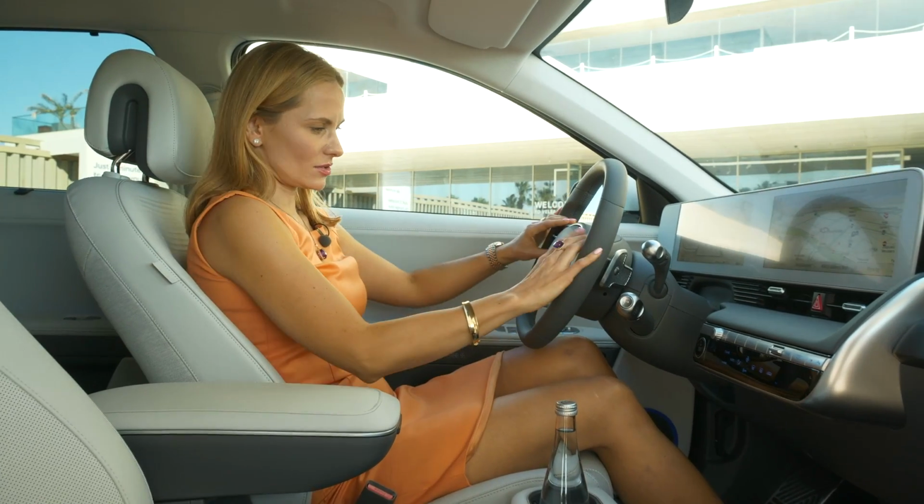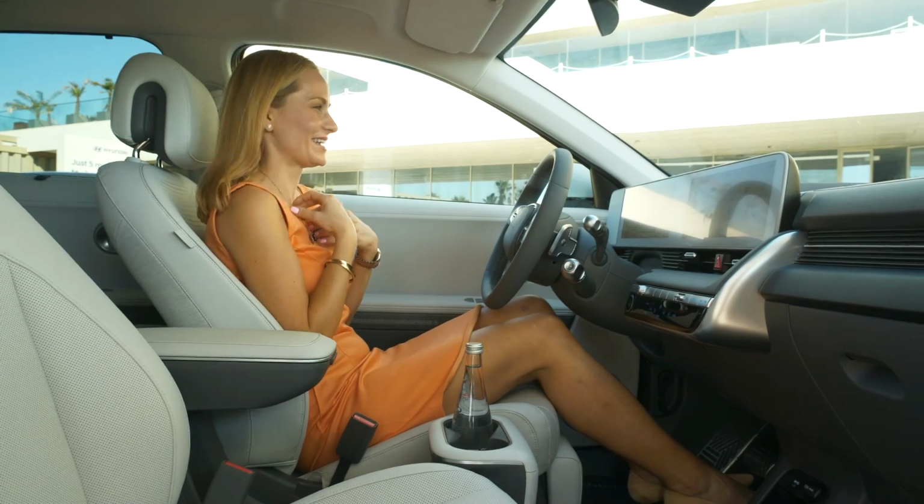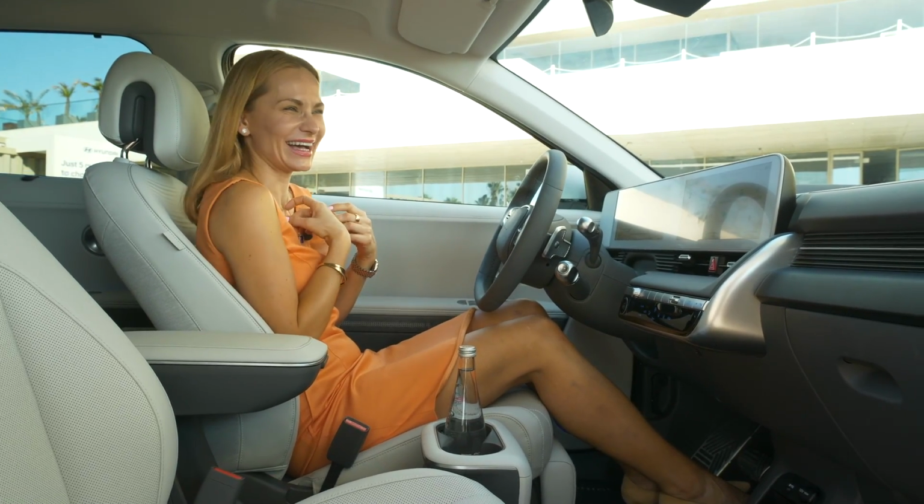Steering wheel, you've got this control. Well, obviously it's a steering wheel. Everything's so nice, so nice.